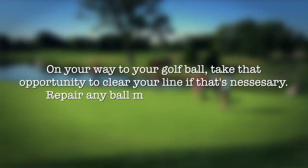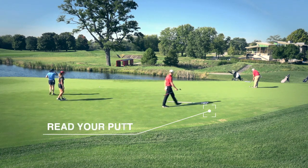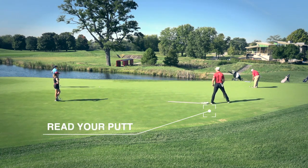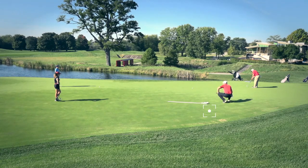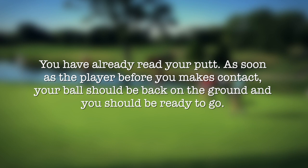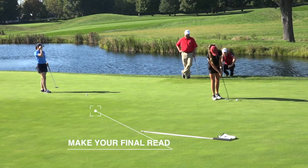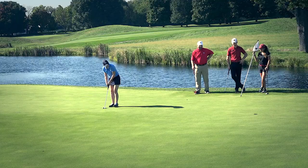On your way to your golf ball, take that opportunity to clear your line if that's necessary, and repair any ball marks before anybody putts. Obviously, everybody in your group is going to need to read their putts. You can read your putt at the same time, or while they are putting, as long as you're not a distraction. Now, you've already read your putt, so as soon as the player before you makes contact, your ball should be back on the ground and you should be ready to go. And then you can make your final read as the player before you either picks their ball out of the hole or marks their ball.